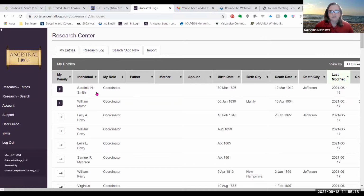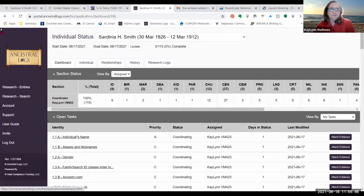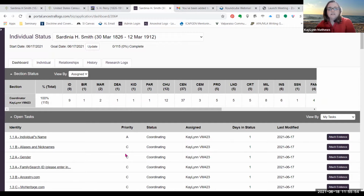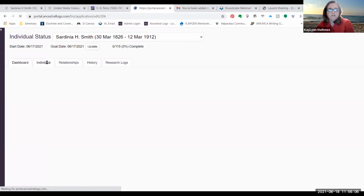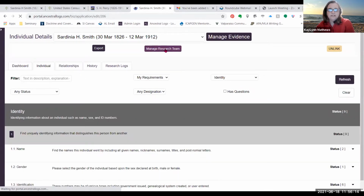So the top one here is Sardinia Smith. My role is the coordinator, and she was born 30th of March, 1826 and died 12th of March, 1912. So I want to put together a research team for Sardinia Smith. So I'm going to click on her, which is being slow. There we go. Off to the left side, this sidebar, you can collapse it, which I suggest doing by clicking on the top left tiny little arrow. Okay, so this is the Sardinia Smith page for Ancestral Logs. If I want to develop a research team for her, I need to go into individual. And then on the top, there's going to be a button that pops up that says Manage Research Team. And I click that.